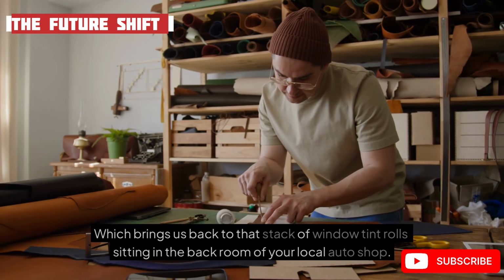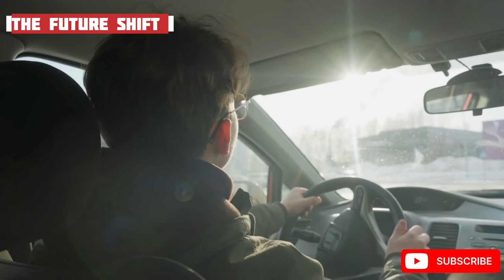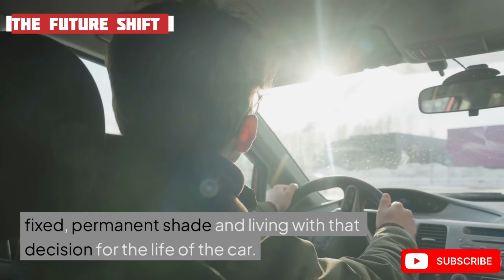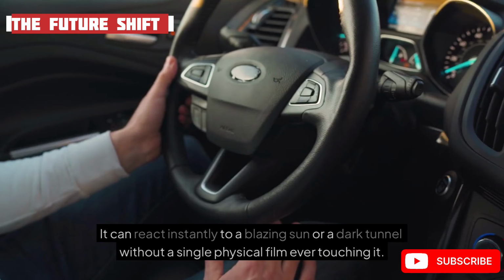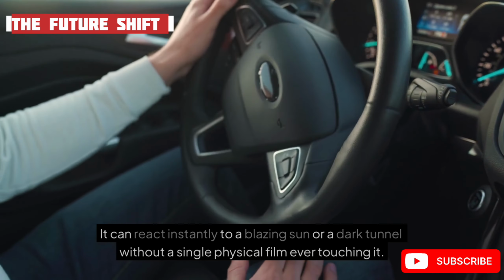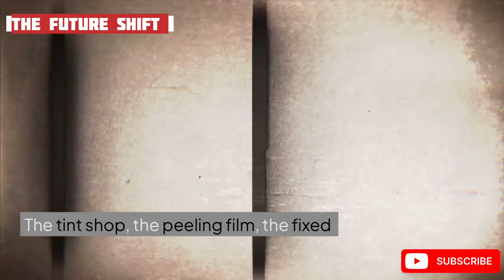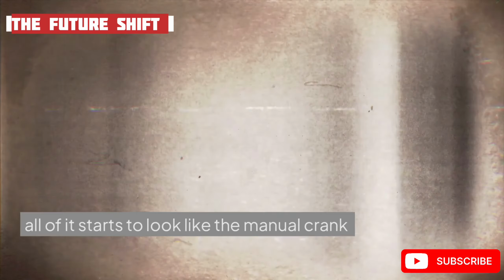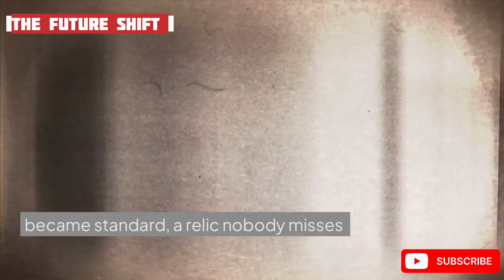Which brings us back to that stack of window tint rolls sitting in the back room of your local auto shop. For decades, fixed, permanent shade, and living with that decision for the life of the car. That entire premise is now negotiable. Glass can think. It can react instantly to a blazing sun or a dark tunnel without a single physical film ever touching it. The tint shop, the peeling film, the fixed shade you regretted a year after installing it. All of it starts to look like the manual crank window the moment the electric version became standard. A relic nobody misses once the better version arrives.